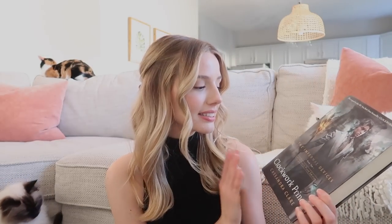I'm back. I'm joined with Ellie and Luna, and I have four different books. The first two are books that I picked up at Half Price Books. So, oh, hi, Hugo. The first one is Clockwork Prince. This is the second book in the Infernal Devices trilogy.